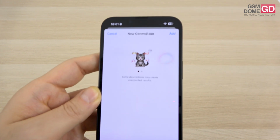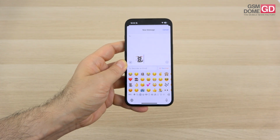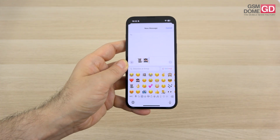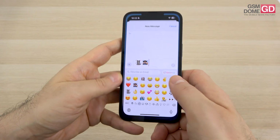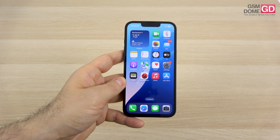So you're creating your own emojis, which can be inserted into your keyboard, and you can use them freely and send them to people. You can also use yourself. This is one of my avatars that I actually turned into a guy with a cowboy hat, and I can send him freely wherever I want. Okay, let's see what else.